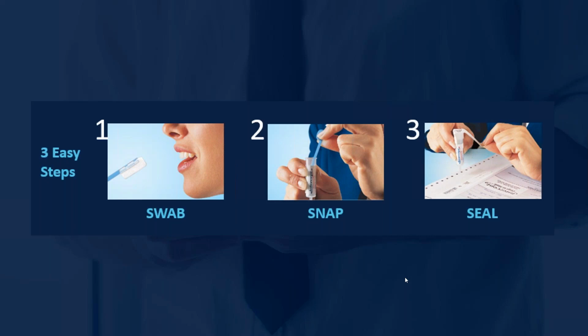And I put this slide up on the screen that shows the 3-step process you were just describing, where you see the swab about to enter the mouth, then putting it in the vial, and then sealing it and preparing it for shipping.